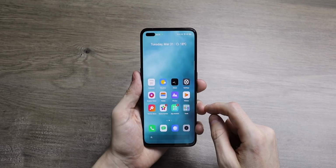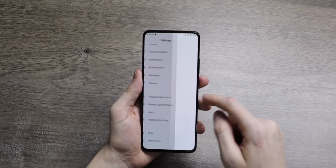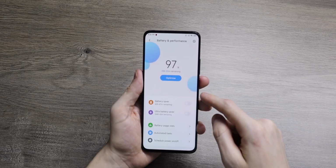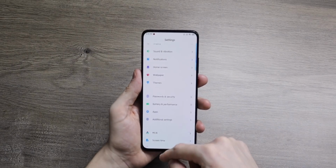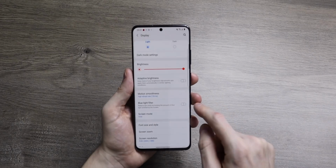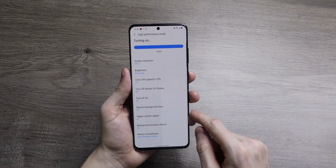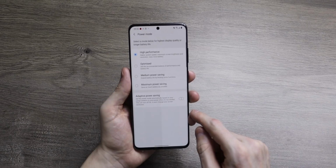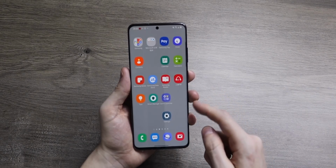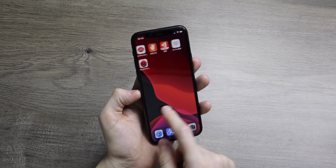All of the software is updated to the latest versions on each phone. I've also gone and put high performance mode on the phones where it is allowed. I've kept the 90Hz refresh rate on both the Realme and the Xiaomi devices, and I've also kept the 120Hz refresh rate on the Galaxy S20 Ultra. All phones are set to a full HD resolution. I think this is how most people are going to use the phones, so that's what I've done.